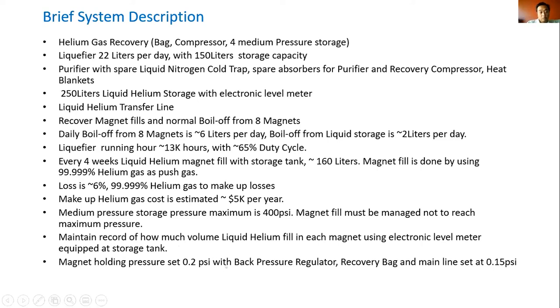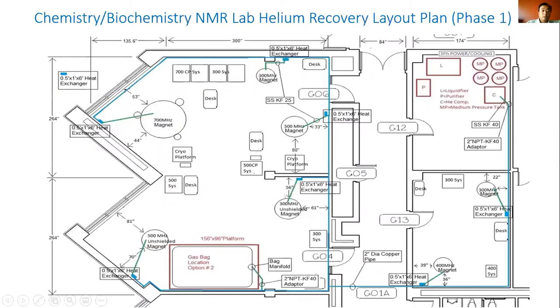We have the bag and the main line pressure set at 0.15 PSI and the bag pressure regulator on each magnet set at 0.2, so the flow will always be directed to the recovery bag. So this is what the first phase plan looks like.